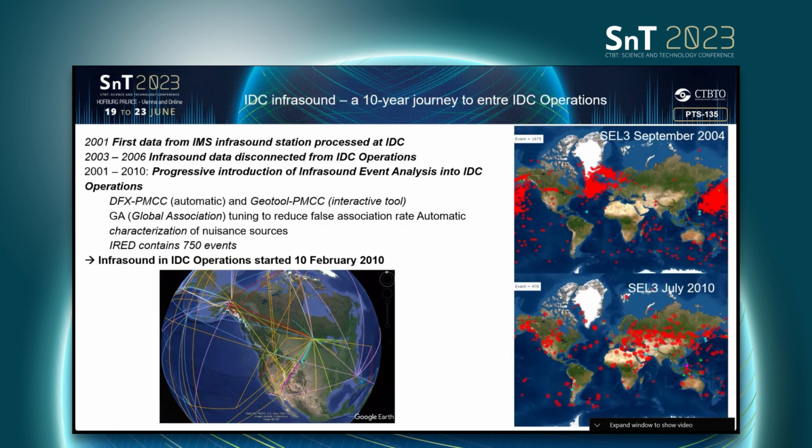Anyway, my colleagues back then made it work. They processed everything, and then you got the picture on the top right, which is the bulletins in 2004. And you see all of these dots are detections for just 1 month, and all the events for just 1 month. You see that all the events, or the majority of events, are coming from the oceans. So it's not something of interest to the IDC, not of interest to the CTBTO, because it was mostly natural events, microbarom activity, storms in the oceans.